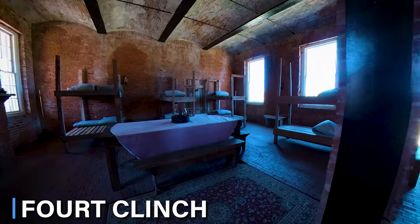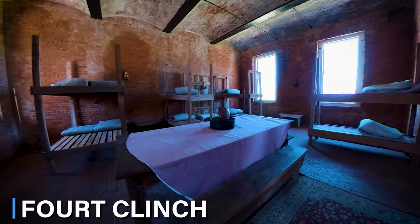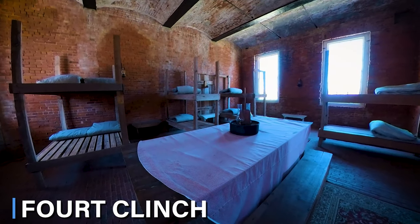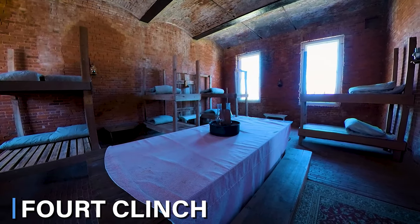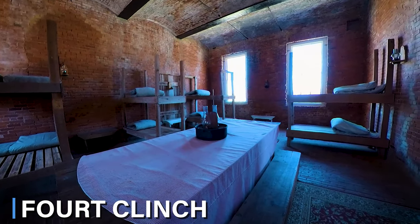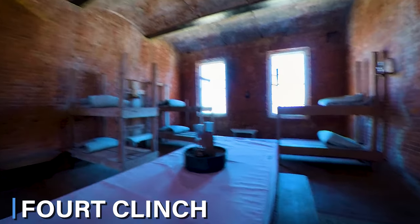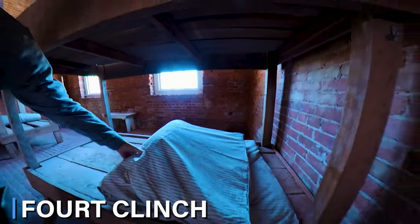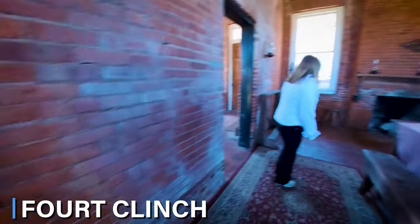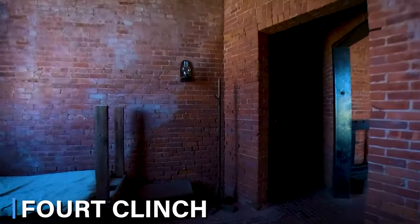Interesting. Very interesting. The barracks, is that what they would call this? So what we heard is they got 12 pounds of straw a month for their beds, and they would fluff them up and re-straw them to keep the bed bugs out. So are these full of straw? Oh, that would be so uncomfortable. Oh yeah, with a fireplace.